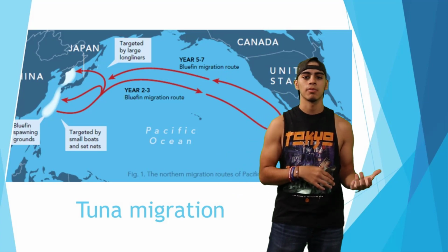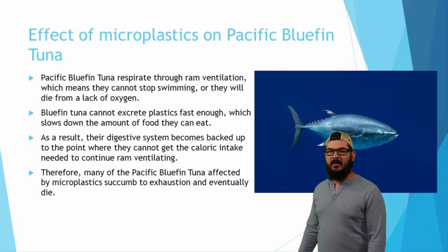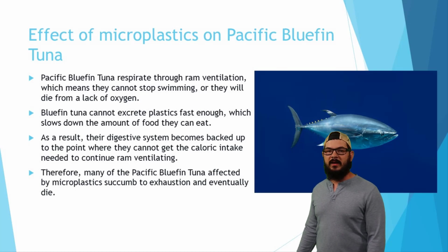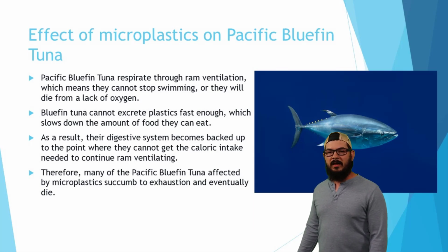This next slide will talk more about the effects of microplastics on Pacific bluefin tuna. Pacific bluefin tuna respirate through ram ventilation, which essentially means that they cannot stop swimming, even when they're sleeping. Bluefin tuna cannot excrete plastics fast enough, which slows down the amount of food that they can eat. As a result, their digestive system becomes backed up to the point where they cannot get the caloric intake needed to continue ram ventilating. Therefore, many of the Pacific bluefin tuna affected by microplastics succumb to exhaustion and eventually die.